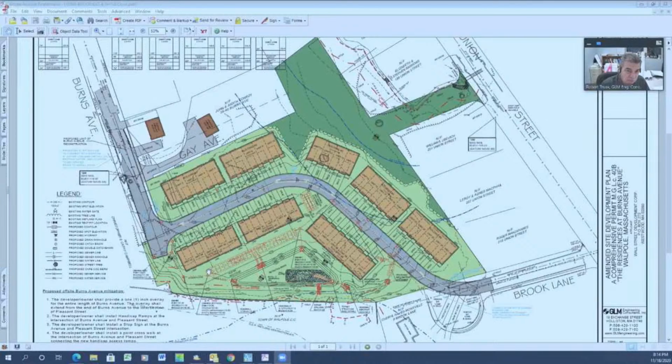There's some recharge system behind buildings 6 and 7. We are in the process of going through the Conservation Commission for this project, for this change. We did make some changes as a result of comments through the hearing process with them. Those are reflected on what's shown on my screen. I'm not sure if they're reflected on the plans in your filing.